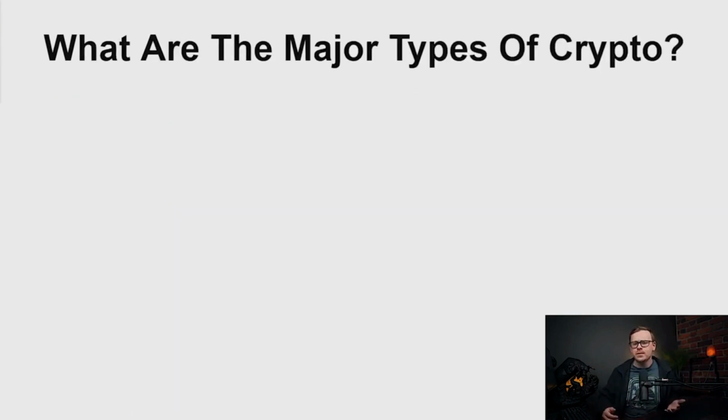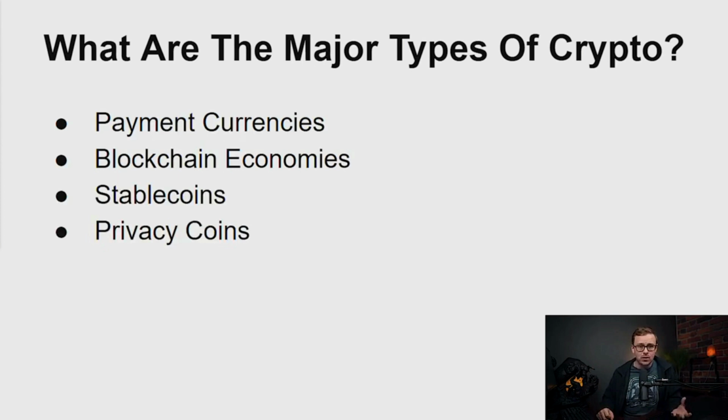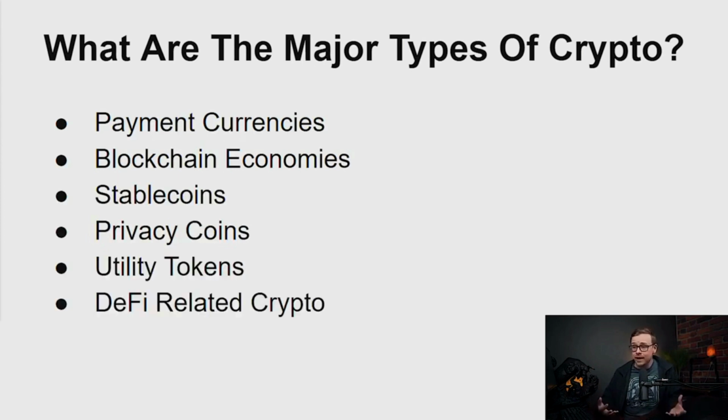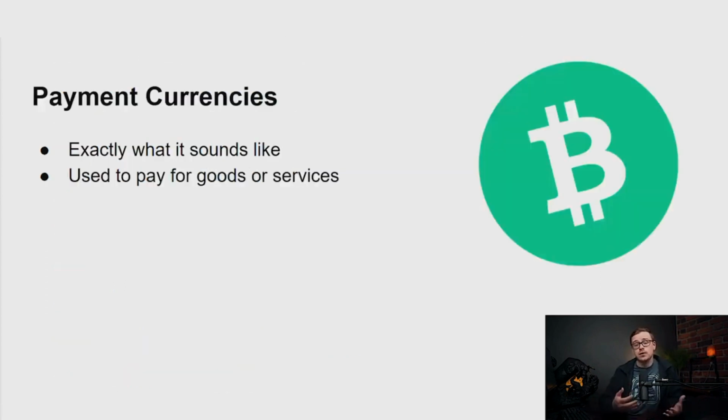So what are the different types of cryptocurrencies? Well, these are some of the major ones. You've got payment currencies, and that's exactly what it sounds like. You've got blockchain economies, stable coins, privacy coins, utility tokens, DeFi-related cryptocurrencies, metaverse-related cryptocurrencies, and also gaming cryptos. So let's go over a few examples for each of these. Payment currencies are used to pay for goods and services. So all cryptocurrencies can technically be used as payment currencies, but some of them are more specifically designed for that. And one example of this would be Bitcoin Cash, and that is the symbol for Bitcoin Cash on the top right.